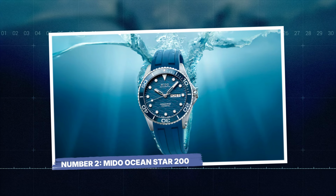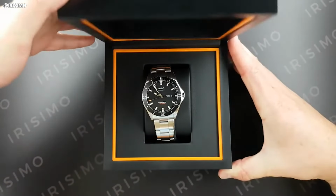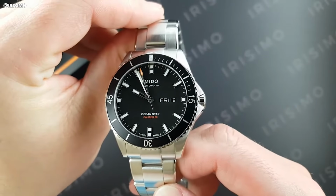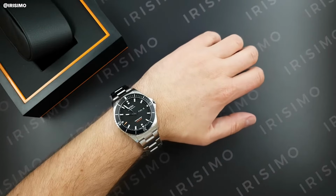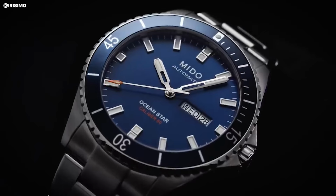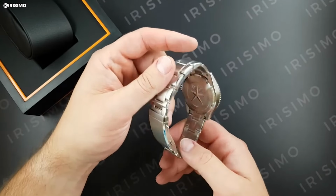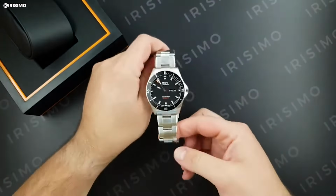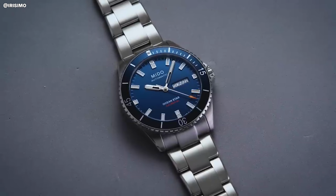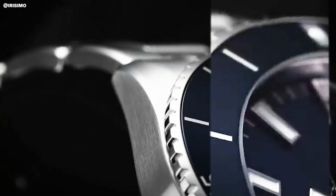Number 2. Mido Ocean Star 200. For a clean and crisp look, the Ocean Star 200 is right on target. Now, there are two close siblings for this watch. The Ocean Star 200, what we're covering here, uses an aluminium bezel insert and nails the value brief. Meanwhile, the Ocean Star 200C upgrades to a ceramic bezel and sits higher on price. If you want the lowest cost of entry with the same caliber 80, the standard 200 is the play. But if you want ceramic, budget's a bit more.